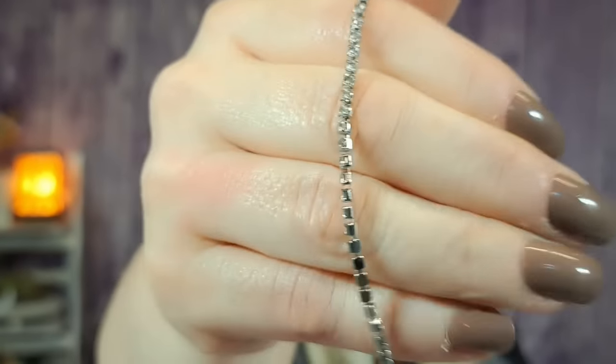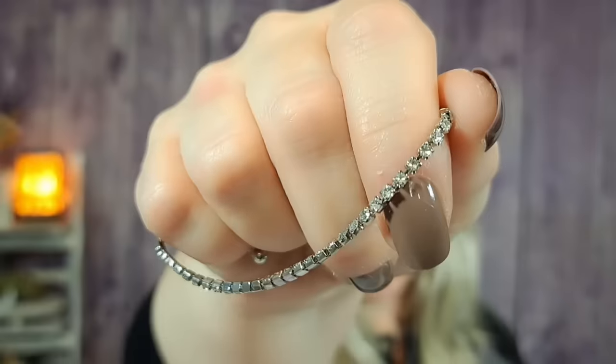It's pretty, you know, mix it with another bracelet. I mean, super pretty. I'm out of focus, ain't I? Okay, there we go. All right. So that was $1.07 for that. Put that back in the bag.